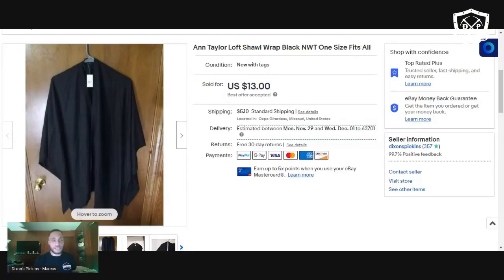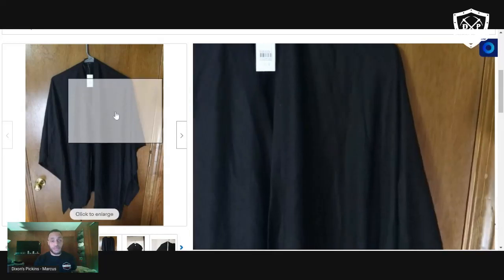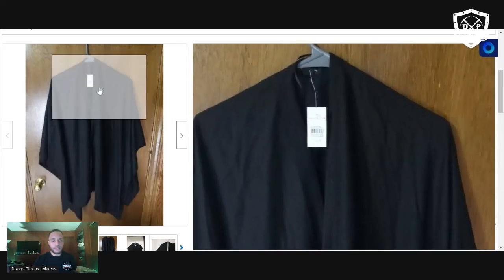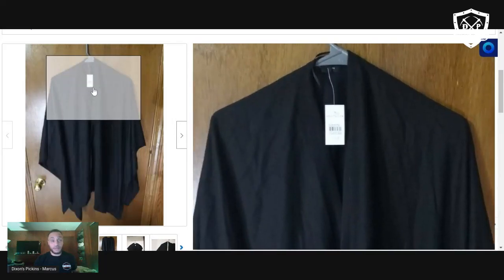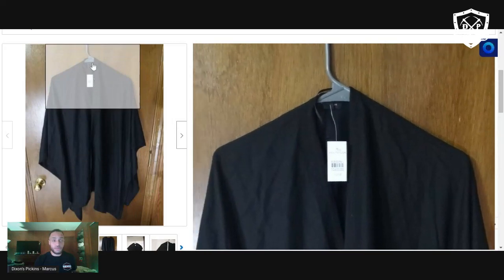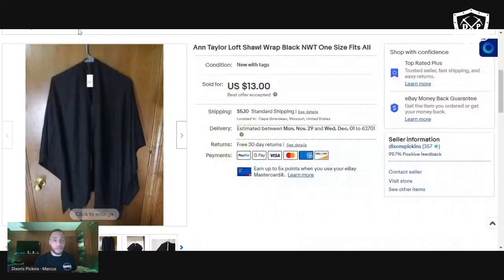The next item that I have to share with you guys is going to be this Ann Taylor shawl. I got 2 of these. One's black, one's gray. Nothing fancy, but it is new with tags. And Ann Taylor stuff, new with tags, sells. I would not recommend picking this stuff up at the bins or anywhere. This also came from a bulk buyout. I listed this yesterday. I had listed both of them for $17. Someone sent me a best offer of 13, and I accepted it.